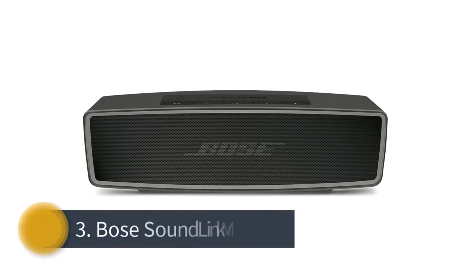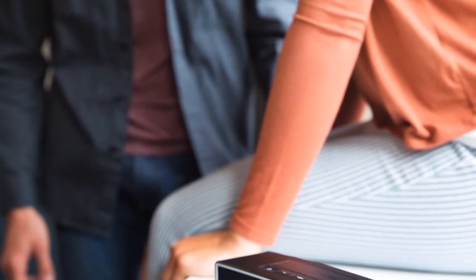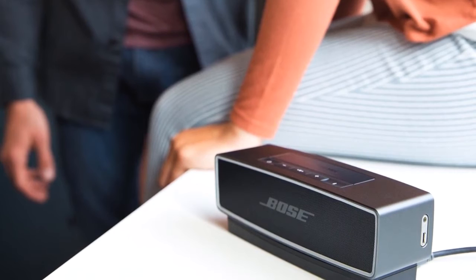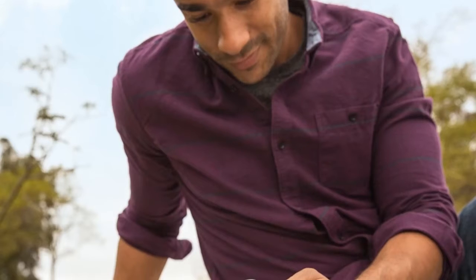And next, number 3, Bose SoundLink Mini 2. When it comes to audio devices, you really can't get much better, as far as brand quality is concerned, than a Bose product. This company is best known for its hi-fi audio devices, which the Bose SoundLink Mini line of Bluetooth speakers is also able to deliver with flying colors.